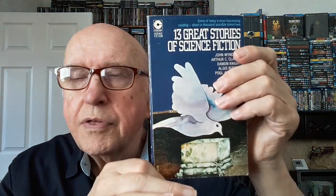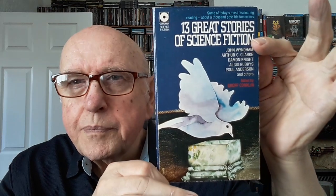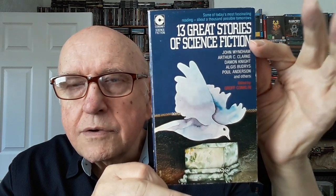So that's that one. A couple of more anthologies. I've been going well on anthologies. 13 Great Stories. This is obviously a more recent printing from 1972, second edition. Interesting cover. And nice thick volume.